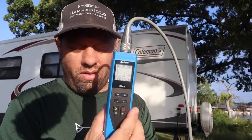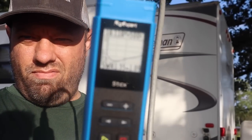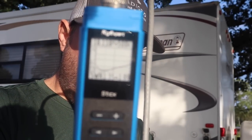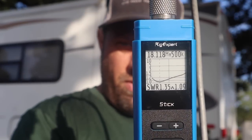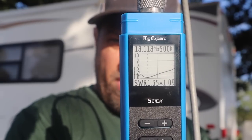I tuned the antenna using my Rig Expert Stick 230 that I did a short video clip for at the QSO Today Virtual Ham Fest. I used this to tune down to 18 meters. So we're between 1.1 to 1 and 1.3 to 1 across from 18.100 to 18.186, whatever the top of it is. I had to look it up. I don't talk on 17 meters much, so I didn't have the single sideband portion of the band memorized, but we're going to try some 17 meters here in just 1 second.